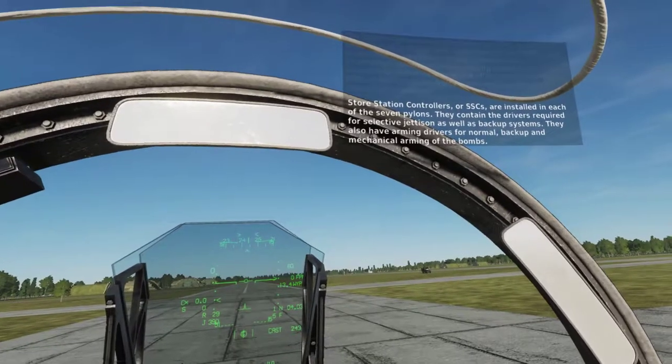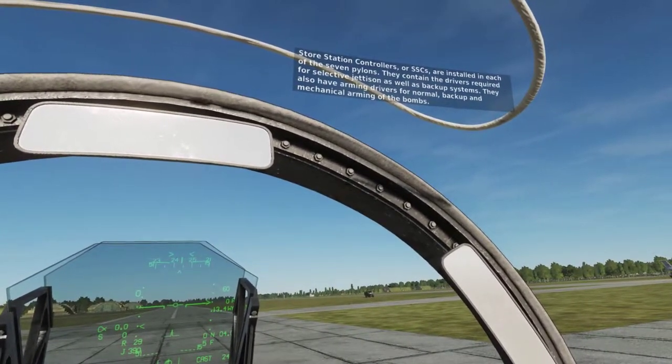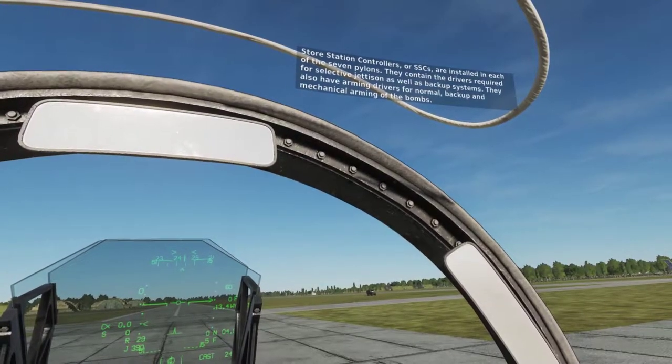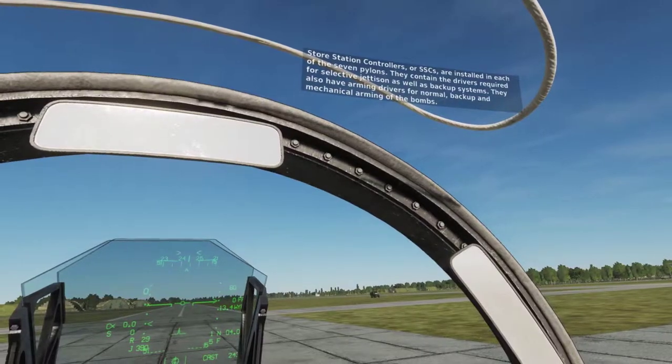Store station controllers, or SSCs, are installed in each of the 7 pylons. They contain the drivers required for selective jettison, as well as backup systems. They also have arming drivers for normal, backup, and mechanical arming of the bombs.